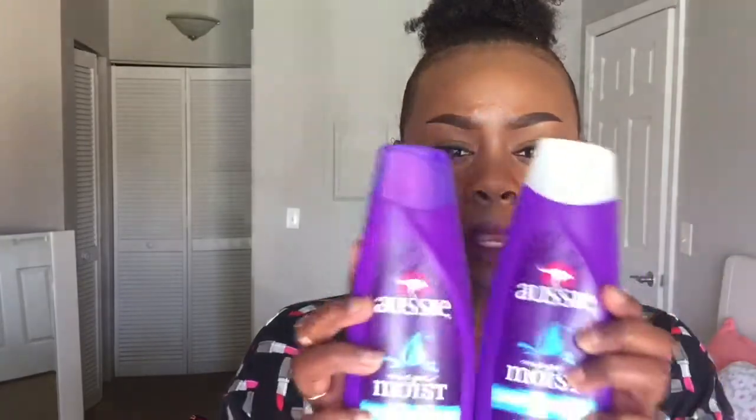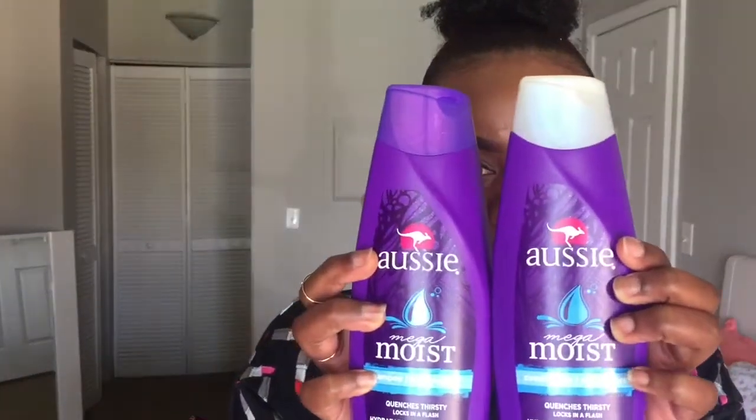This is the Aussie Mega Moist. This is actually my roommate's shampoo and conditioner. This is my first time using it. It's pretty good. I mean, I like it. I like the conditioner more than anything. And I happen to use a lot of conditioner because my hair is really dry. But yeah, that's what I use to shampoo and condition.